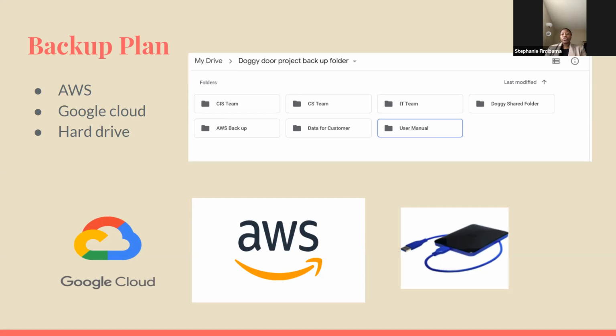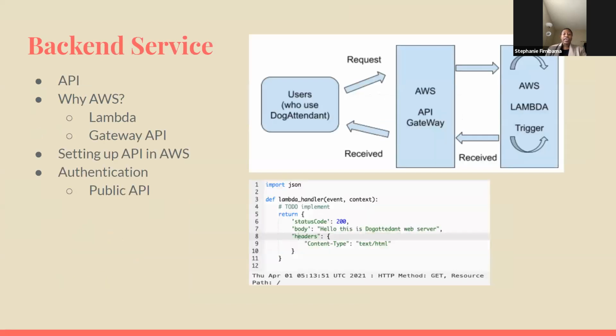Lastly, the last method we're going to use to backup is we're going to save everything on a hard drive. Since our other two methods are on the cloud, we decided to have something tangible just in case something goes wrong. And now I'll pass it over to Skylar to talk more about the IT components.